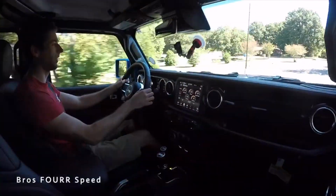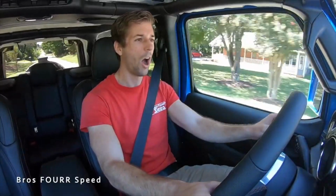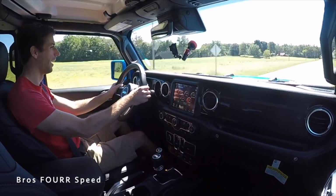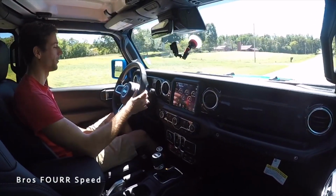Now the steering is still a little bit vague. You know, the Wrangler is not known for its handling or its performance, but now we have straight line performance and we have power to take this off-road. That should not be happening in a Jeep Wrangler. That is pretty cool. That's a quick Jeep. You're going to have a ton of fun getting the V8 in this.